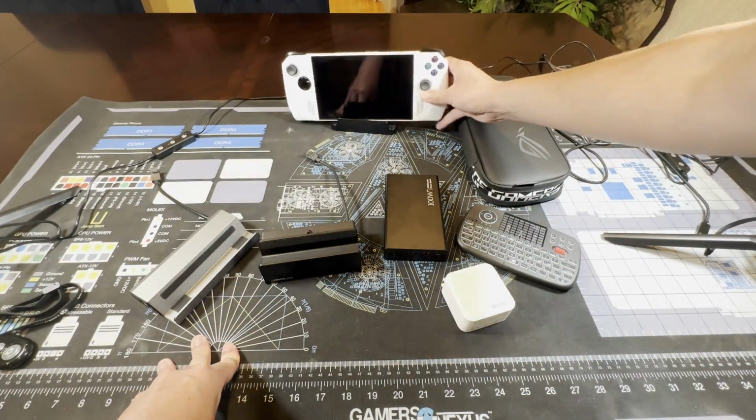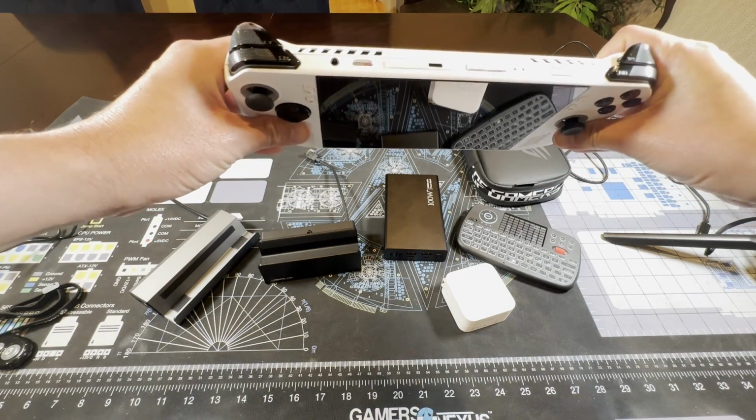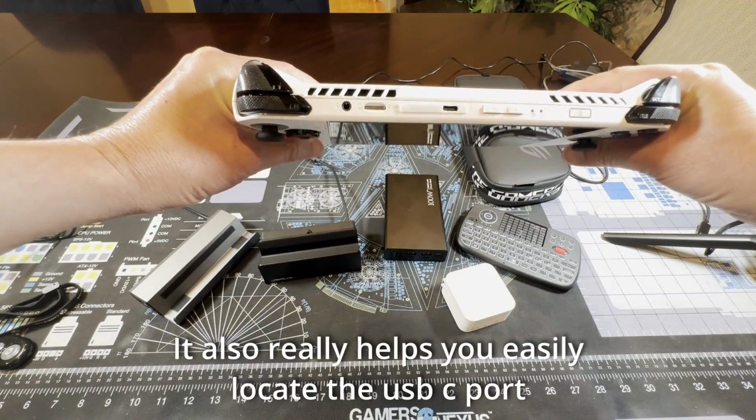One last thing, I did get this neat little cover over the USB-C and the expansion port, and it was only a few bucks shipped, and it fits nice and flush.